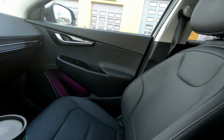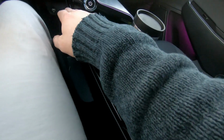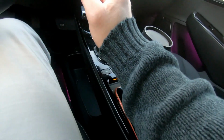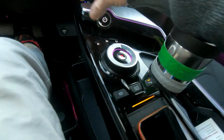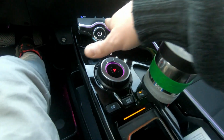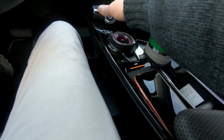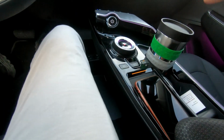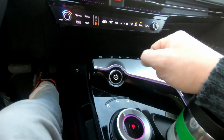Cool. And overall the materials here, apart from that terrible piano black crap that the car industry is doing, apart from Tesla. This is, yeah, but you know, it's a nice place. You sit here, we have everything at hand, except these are a little bit too far away maybe, but it is what it is. It looks nice. Stop turning on.